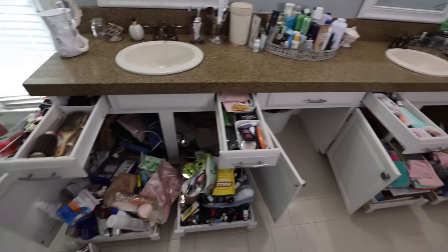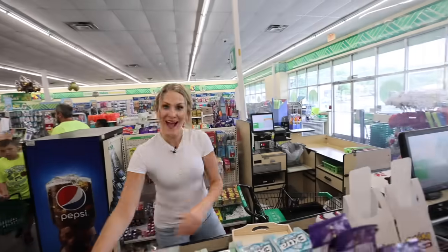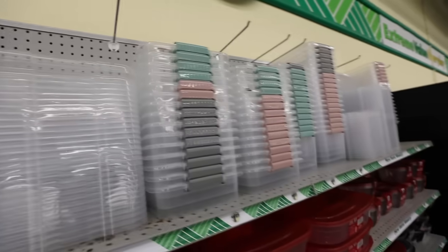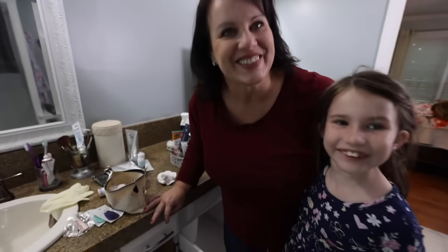Do you have an overwhelming space? I have got you. We are organizing a bathroom. I've got tons of tips, but more than that, motivation. Let's hit it. Organizing can feel overwhelming, even at the Dollar Tree. So I'm going to take you through the 5 products you'll never pass up again. These might surprise you.